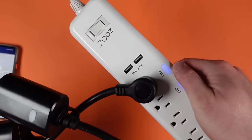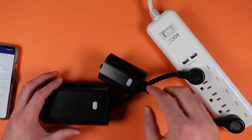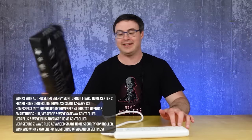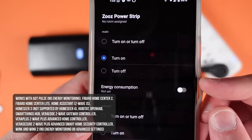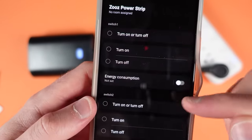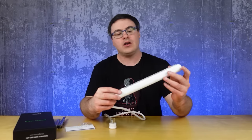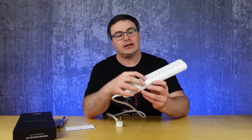Now I can go click, click, click and hold for a factory reset. And I can click, click, click, click and hold to disable manual control. So you can even get those buttons to no longer work. There's quite a bit going on in here. And we haven't even got into the app and the different control things that we're gonna get out of this power bar.